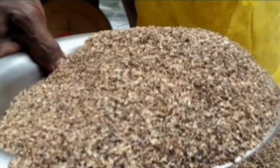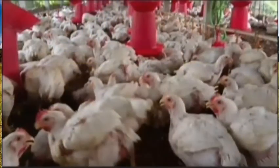Palm kernel cake is a byproduct of palm kernel oil and palm kernel cooking oil. Those people that make use of producing soap and others. The waste from that palm kernel is what we are talking about. There are two major types of it. We have the full fat and the normal one. The full fat is mostly for those who are into pig rearing. If you're into pig rearing, that's what you make use of.